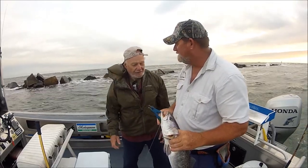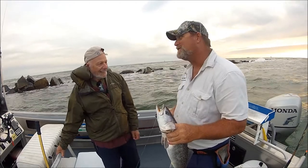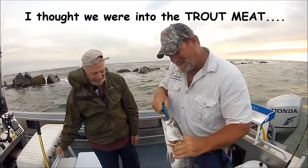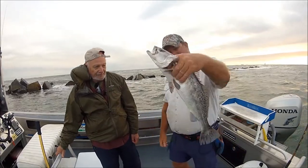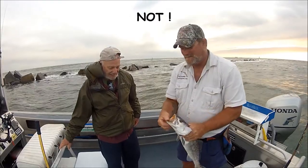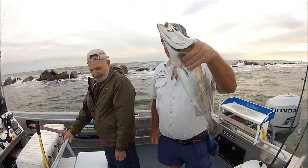As I say, if you catch them like this, you don't need a lot of them. If you catch them small, you need a lot of them. This here, that's a gator. Look at that. You notice those teeth? Yeah. 21 and some change.